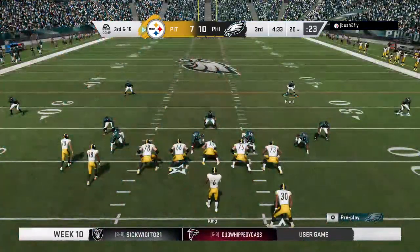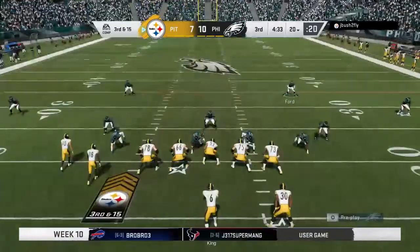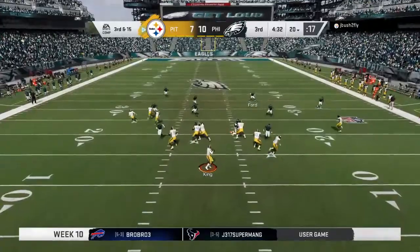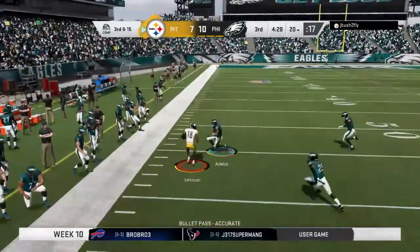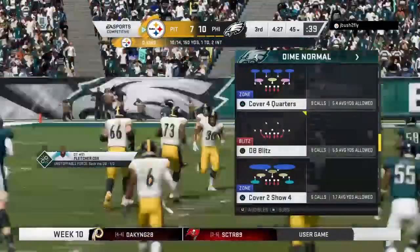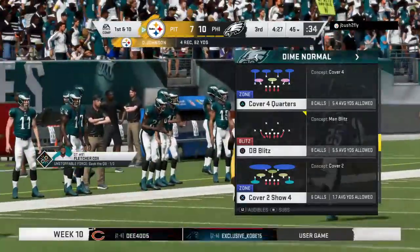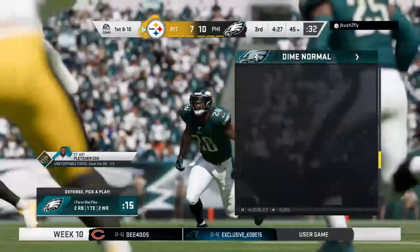So the false start certainly doesn't help matters as they'll try again now, 3rd and long. And the blitz does come. This is Johnson. He's got it. 25 yards that time. Complete to Deontay Johnson. It's a gain of 25 yards. First down, Pittsburgh.